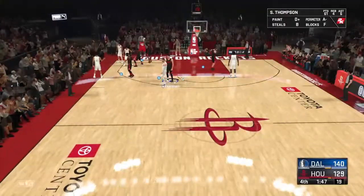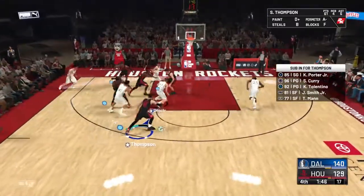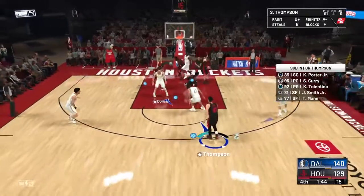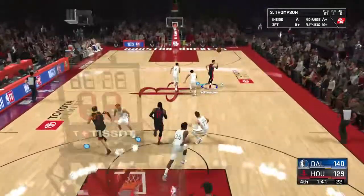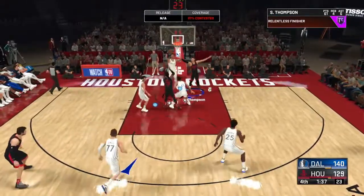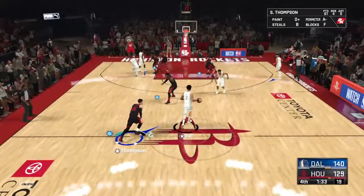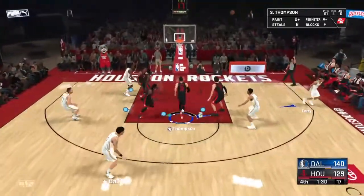And the Mavericks making a change here. Hervey's checked in. Doncic passes to Hervey. Misses from close range. Rockets trail by 11. It's Thompson off the drive. Excellent D there from Ball. Playing him tough inside and preventing the layup. That'll get the whole team pumped up.